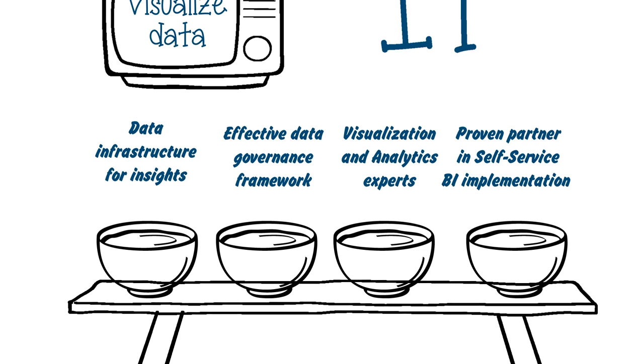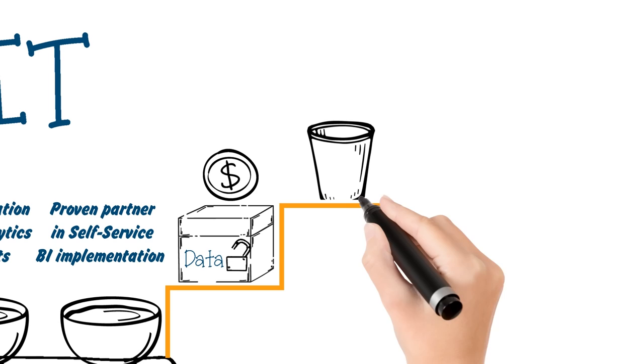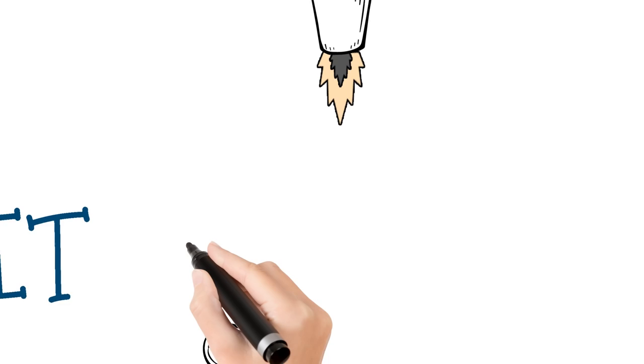But we take implementation and support a step further. We also help in data monetization by unlocking the full potential of data. The self-service BI offerings, along with the Infosys bouquet of next-gen BI offering, powers the shift to pervasive BI and helps customers realize its full value.